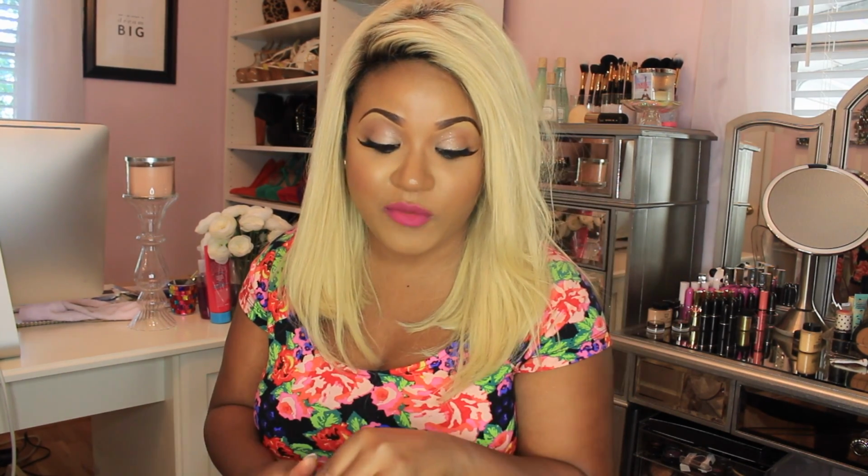It's a pretty color, but I still feel like NC 42 and up will really have to pack this on to get the full color payoff. So that was See Me, Hear Me.